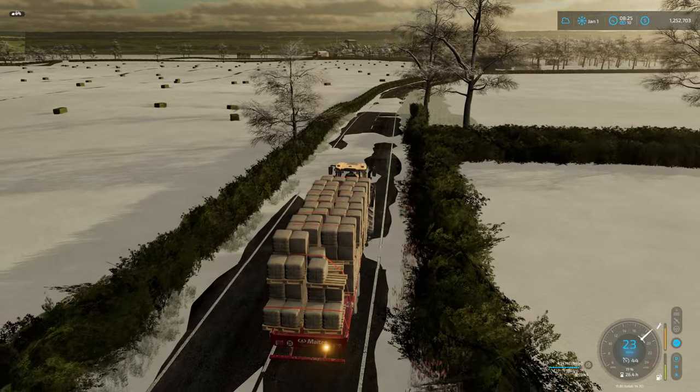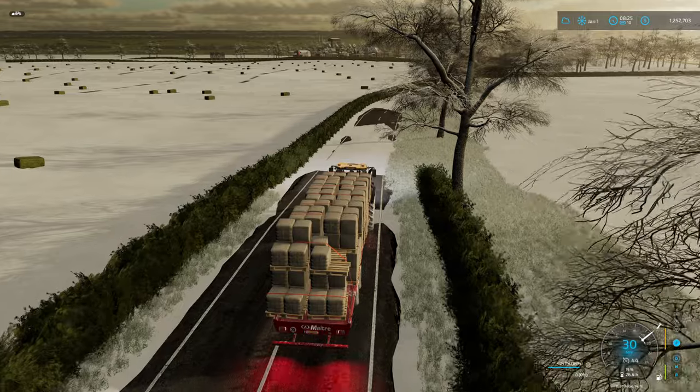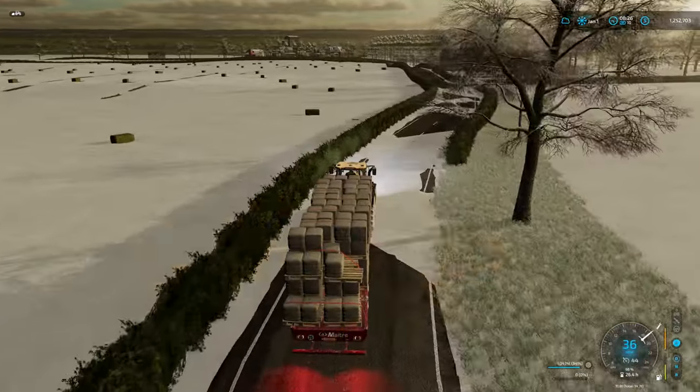Should we put our hazards on? Probably should. Oh, our beacons on. We should definitely have our hazards on too, if I can find them. There they be.